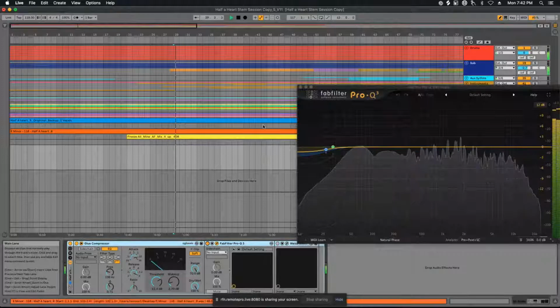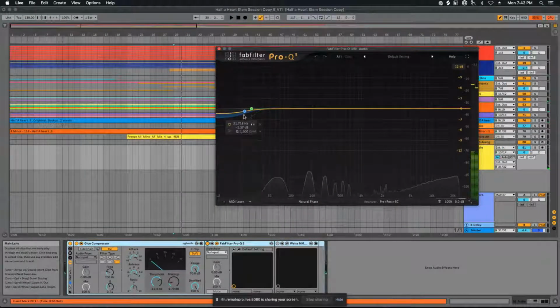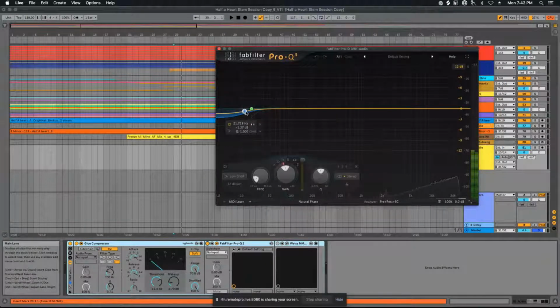So here I'm just using a dynamic EQ to control the super low end, and I'm taking 1.37 dB on a low shelf from 27 and below, and that's it on this.